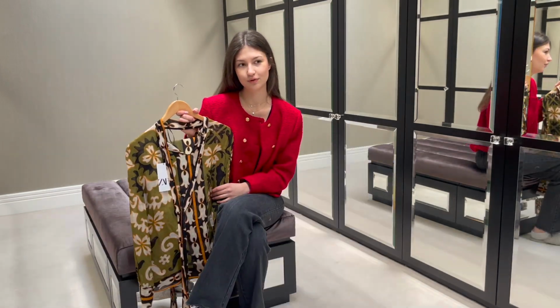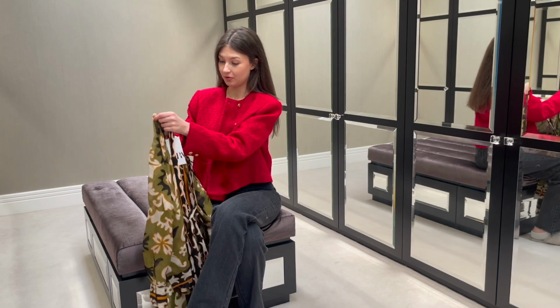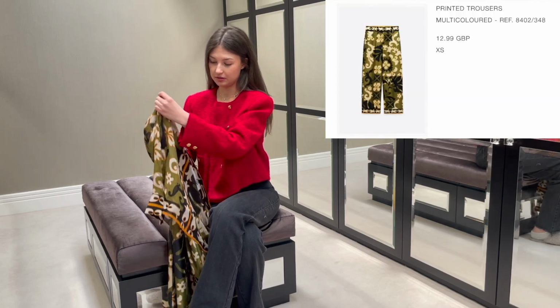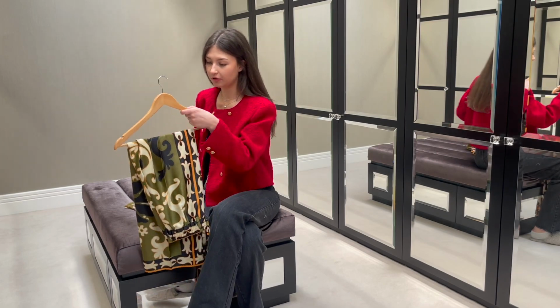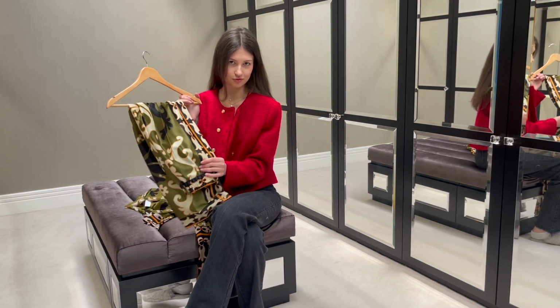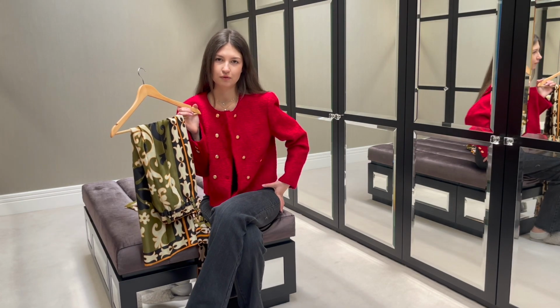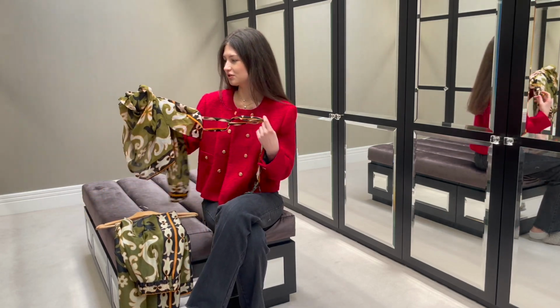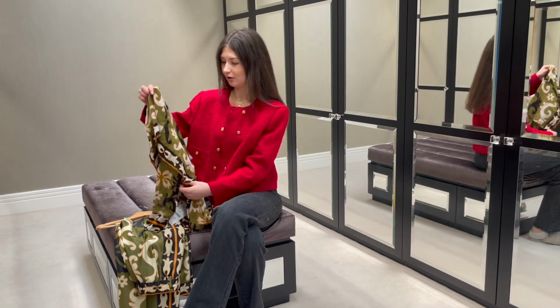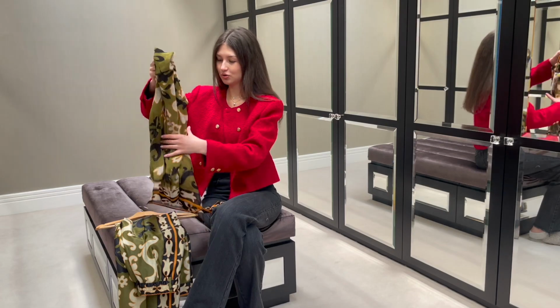The next outfit is very fun. I bought it accidentally. First, I bought these trousers and I really like them. They are beautiful. I like the prints, they are very summery, but they are an extra small size and they appear to be a little bit too tight for me. I decided to order the small size, and for some reason Zara sent me not the trousers but a matching blouse in the small size, and I'm gonna show you how it looks together now.